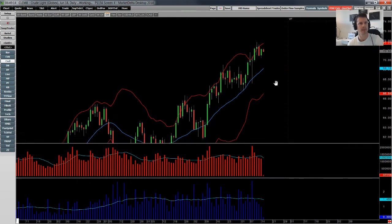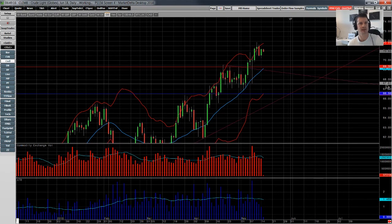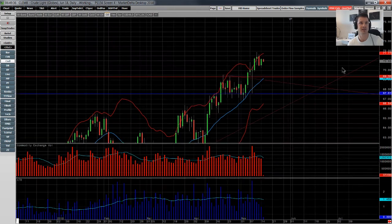So, in terms of the downside, all I want to say with oil is that it's not OPEC, it's Trump and the Iran re-sanction imposition. That's the real key. 62, 67, 61. If that goes, we should see a deeper drop. But at the moment, you can see this blue line. That's the moving average. It's very steep. Don't go against it. There's no need to.